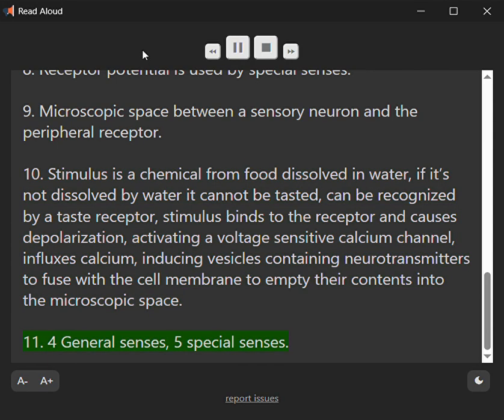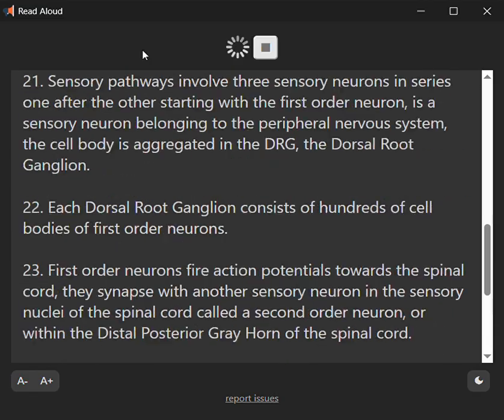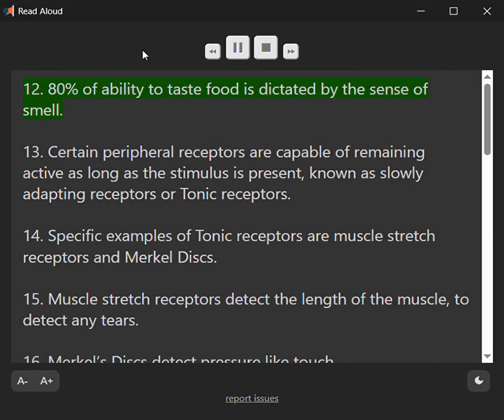There are 4 general senses and 5 special senses. 80% of the ability to taste food is dictated by the sense of smell.